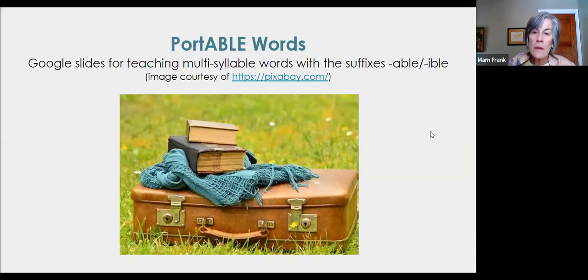During the pandemic, when it was impossible or challenging to teach with print materials, I created e-alphabetics, which is sets of slides for teaching the 8 most common suffixes and prefixes. There's also a set of lessons on compounds. This is a sample of what the lessons look like for ABLE and IBLE. ABLE pronounced ABLE, IBLE pronounced IBLE.